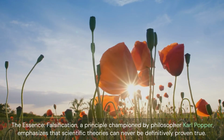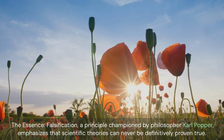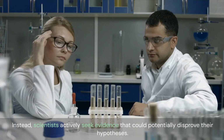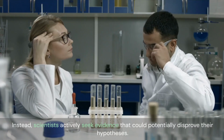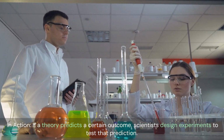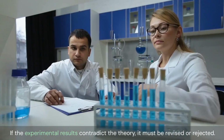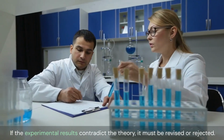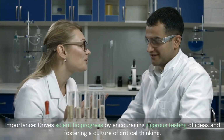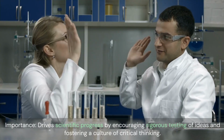The essence: falsification, a principle championed by philosopher Karl Popper, emphasizes that scientific theories can never be definitively proven true. Instead, scientists actively seek evidence that could potentially disprove their hypotheses. In action: if a theory predicts a certain outcome, scientists design experiments to test that prediction. If the experimental results contradict the theory, it must be revised or rejected. Importance: it drives scientific progress by encouraging rigorous testing of ideas and fostering a culture of critical thinking.